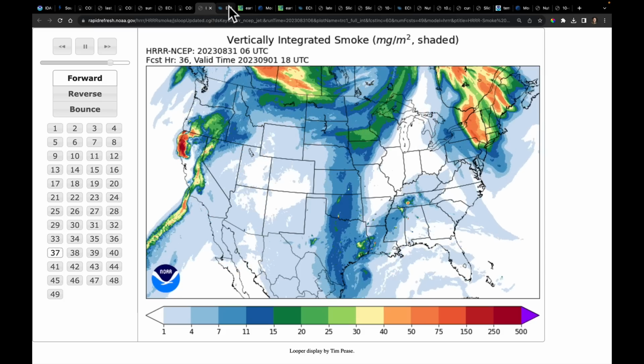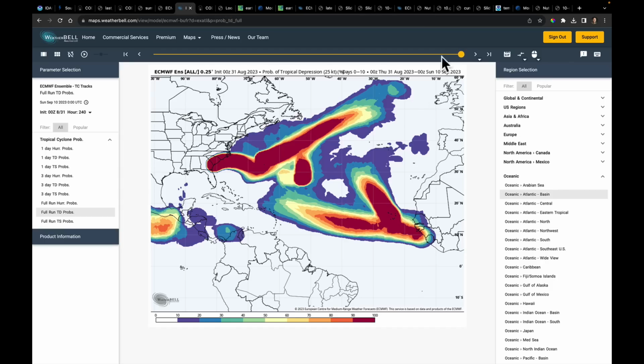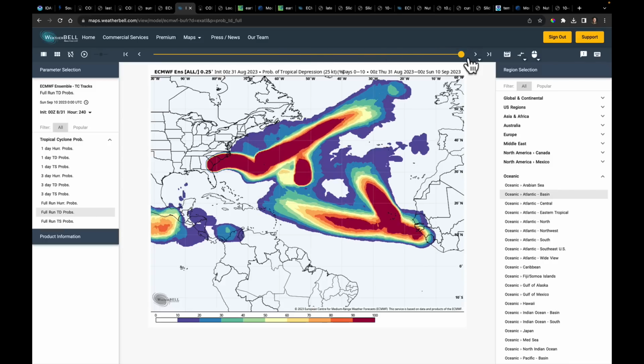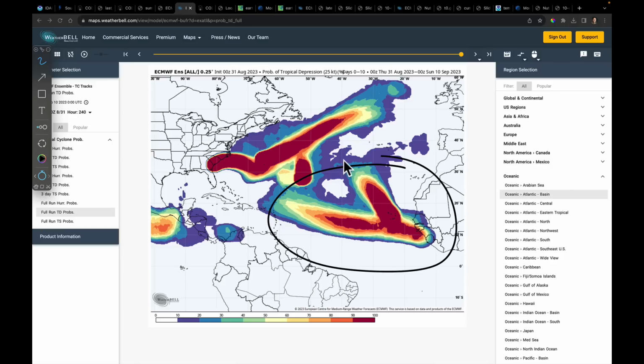Just keeping that in consideration here. Whoops, let's go back to this, sorry. Keeping that in consideration, I do want to show you that over the next 10 days, these are the areas in which we are keeping an eye on the possible development of tropical systems. So even though I'm saying it's suppressed, we can still get a system underneath it. It's just a little bit harder in the atmosphere to do that.